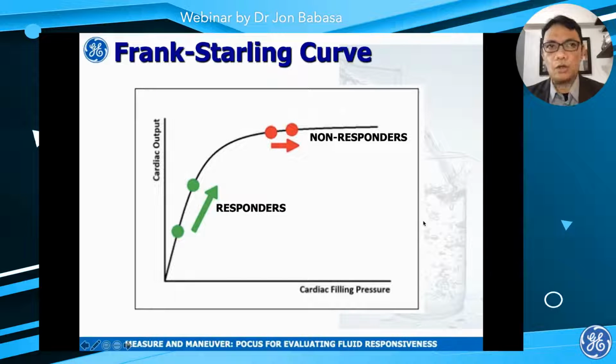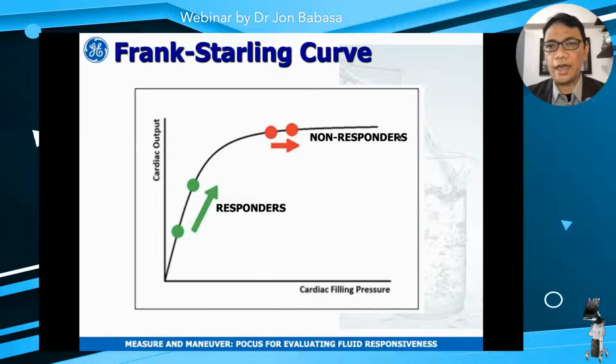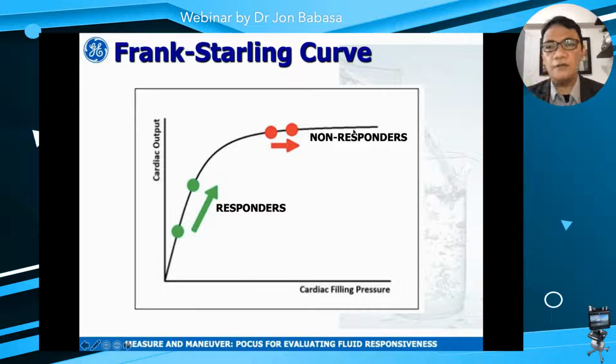That's where half of the people receiving fluid boluses will be able to respond in terms of improved cardiac output and tolerate that fluid. Beyond that point in the curve, these patients will have a plateau of the response and therefore will not be able to tolerate any additional fluid. So, in essence, we have to know this point here. How will we know, when giving fluids, that we're already at this point and have not gone over it, beyond which the patient will be fluid intolerant?